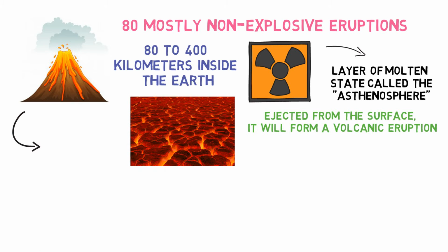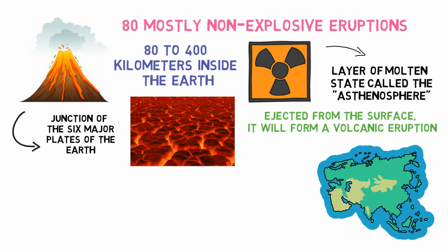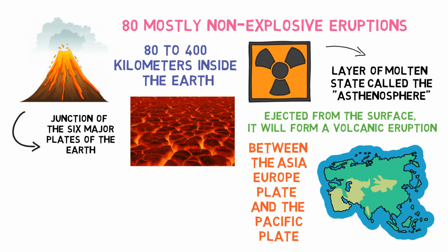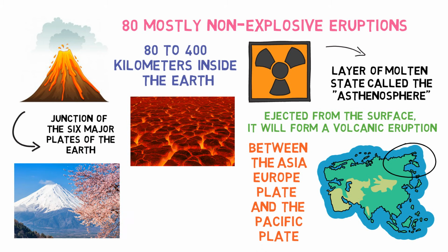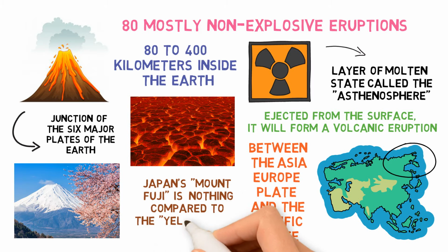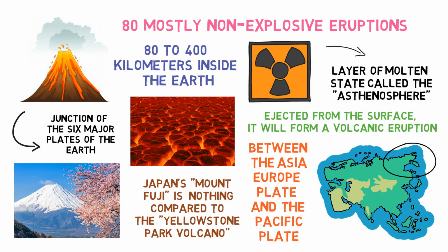There are many volcanoes at the junction of the 6 major plates of the Earth. For example, Japan is located at the boundary between the Asia-Europe plate and the Pacific plate, so many volcanoes exist. Among them, the active volcano Mount Fuji is the most famous one. However, Japan's Mount Fuji is nothing compared to the Yellowstone Park volcano in the United States.